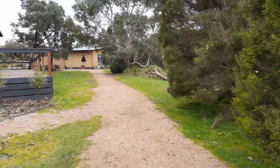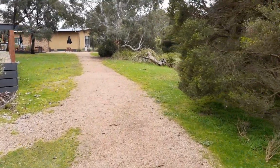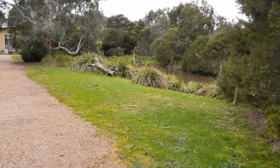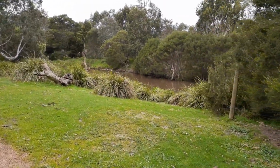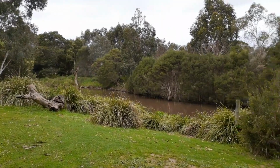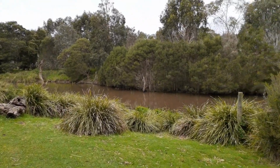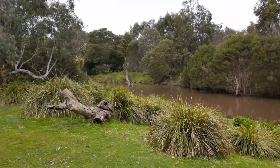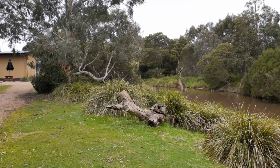And if we keep going back up here, we shall see another pond. That's where the ducks have come from. There we are. Oh, very nice.